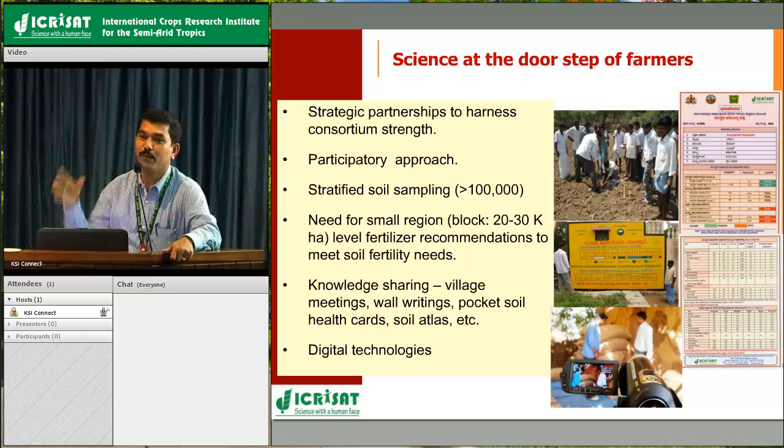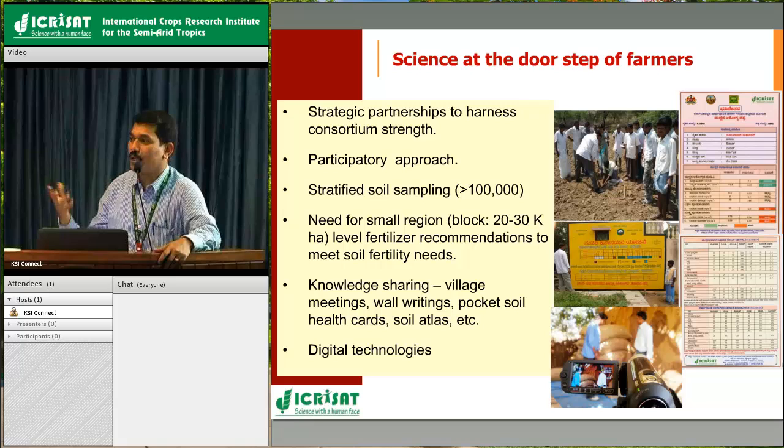That's how we can meaningfully collect these soil samples and analyze them for their deficiency level, and then that can be replicated to a whole block level, or taluka level, or district level. That's how stratified sampling plays a major role in analyzing the deficiency of micronutrients and other macronutrients.